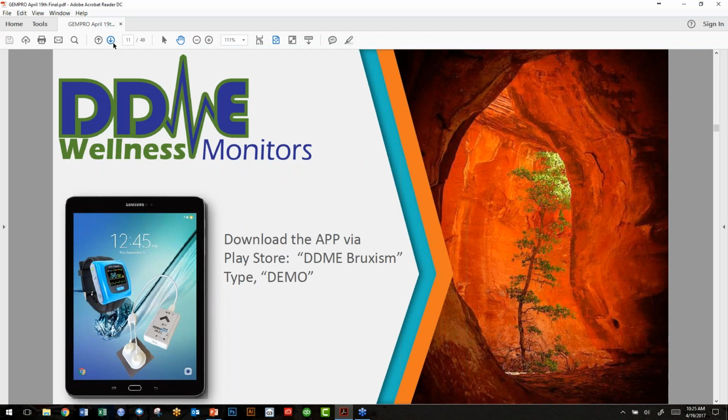All right, so let's talk about the GEMPro's features and benefits. I did want to mention you can actually download the GEMPro. It's an app on a tablet, and it's available today. And if you go to the Play Store and do a search for DDME bruxism, and install the app, the app will work on any 7-inch tablet or bigger. When I say tablet, I mean an Android tablet. If you have an Android phone, you can download it, but some of the screens won't look right because it's so small. So just so you know, if you have any type of Android tablet, go for it.